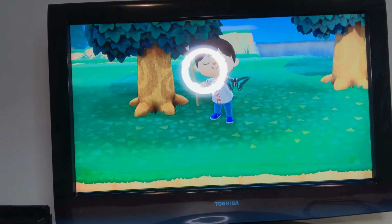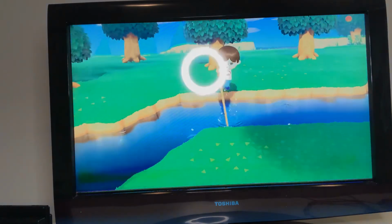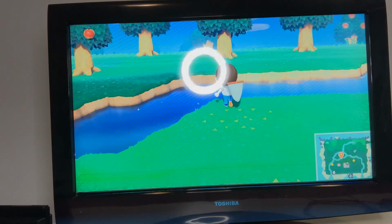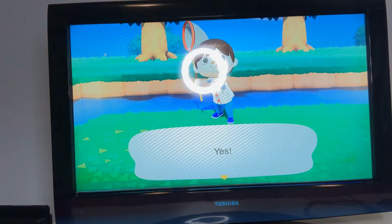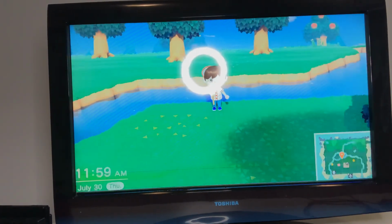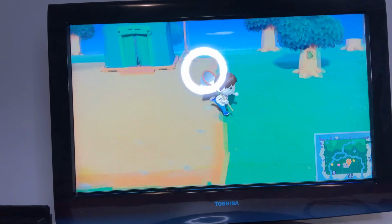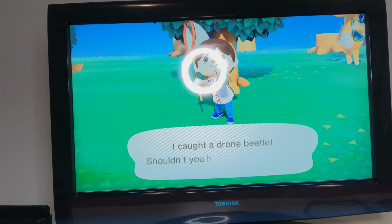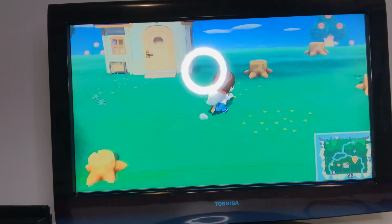I got a common blue butterfly. I put it in a rare green jar. Yes, I caught a pond skater. Wonder if it can do a pond ollie. Yes, I caught a drone beetle. Shouldn't you have more propellers? I make terrible jokes.